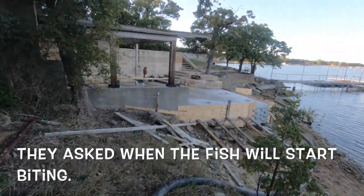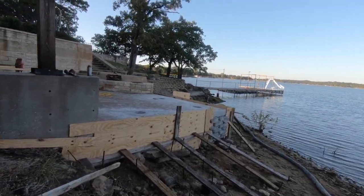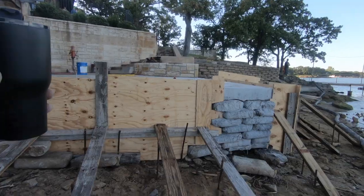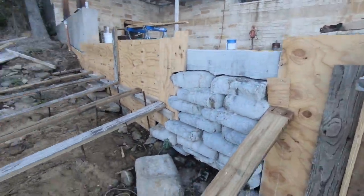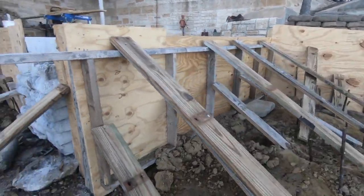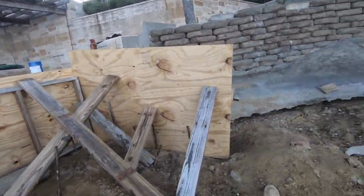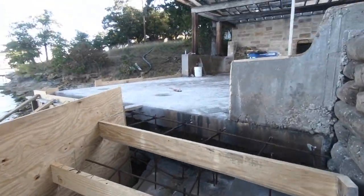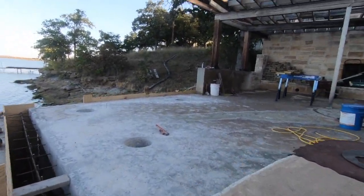So, what has happened when this lake was up this winter and spring and part of summer? The waves were eroding under his patio here. So, we got some holes cut up there. We're going to fill those. Got some steps here we're going to work on. I don't know if I'm going to step on that or not.